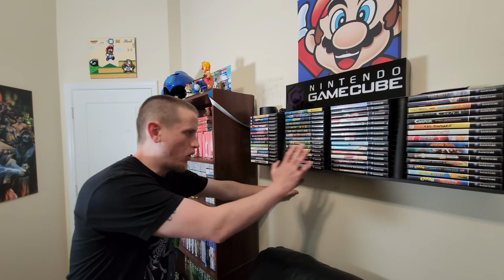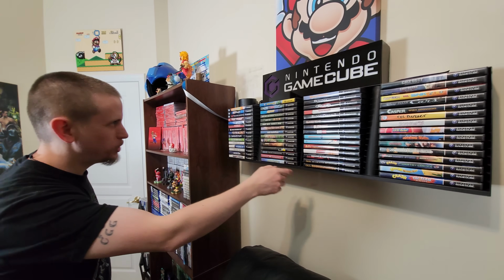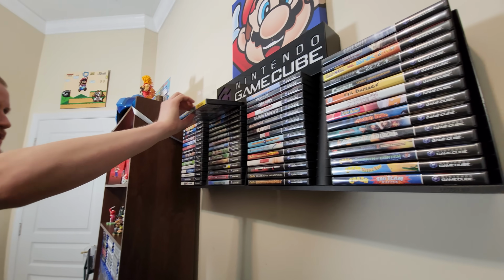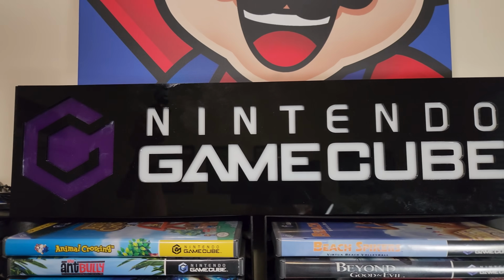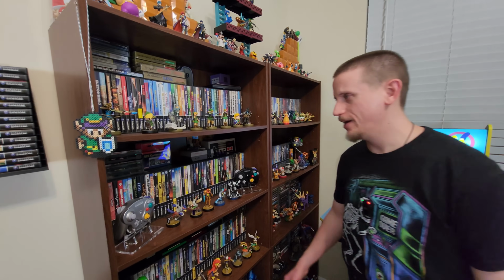I love these shelves. Look at how awesome this is. They're wall-mounted shelves that fit the games perfectly, and this is just such an awesome way to display your games.